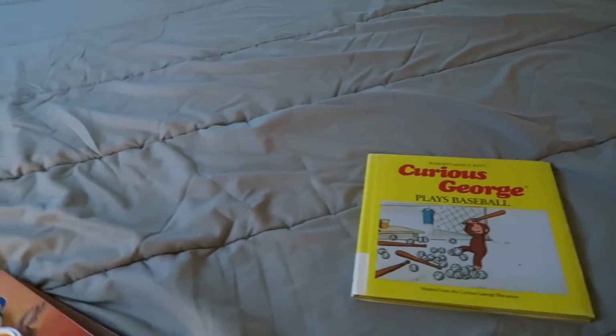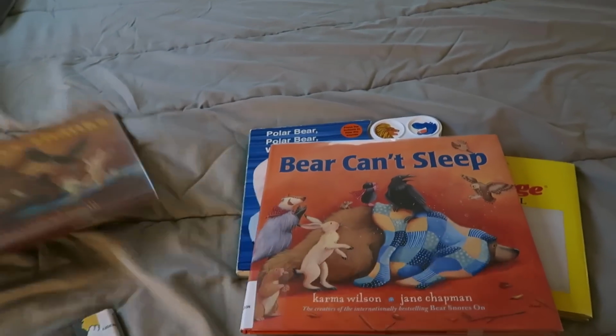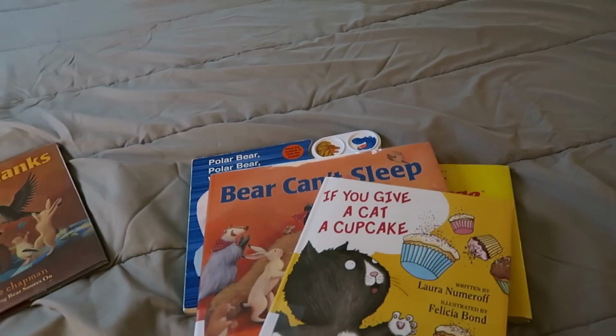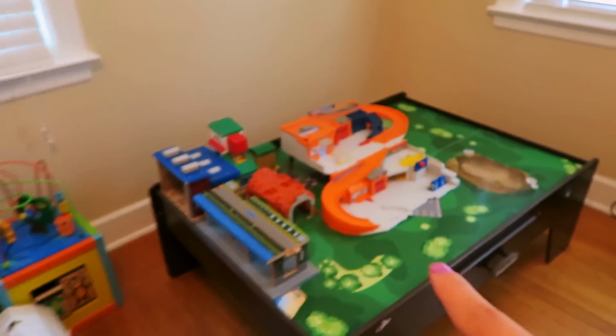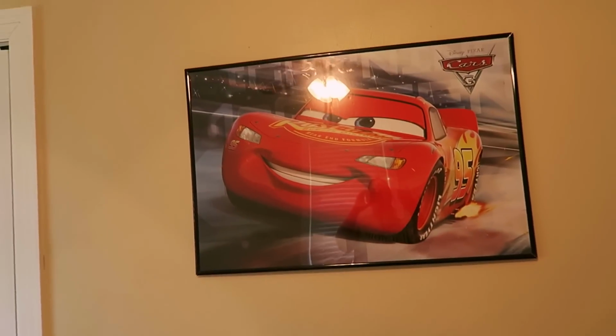More library books. He loves this one we got from the library. And he's a really big fan of Moose Muffin, Cat Cupcake. He loves books. That's his train table that he plays a lot on. Another thing, we have his own closet. He's got a shelf with his Lightning McQueen poster. So we have another thing to put up. We have a fire truck decal.